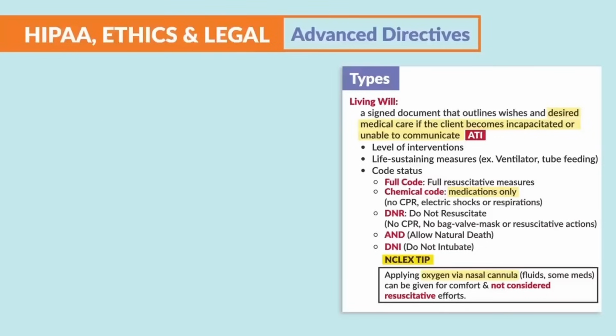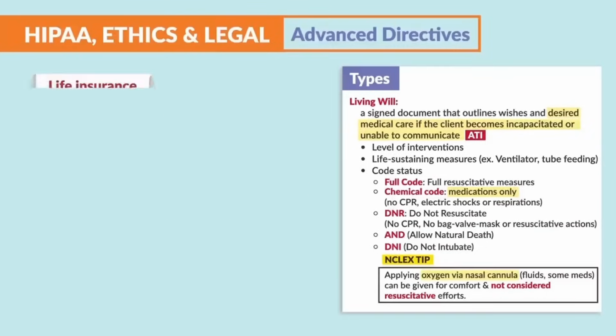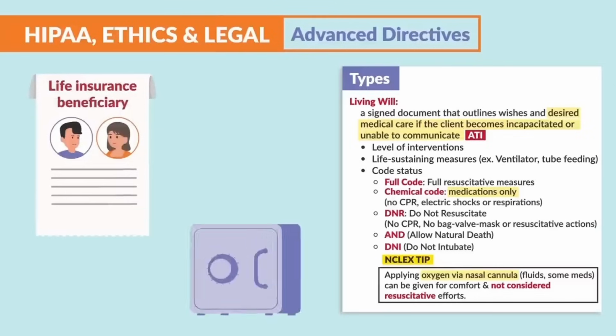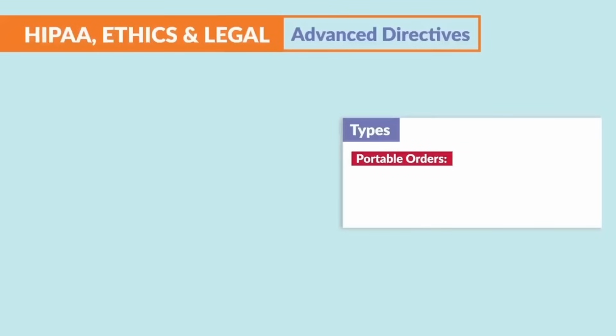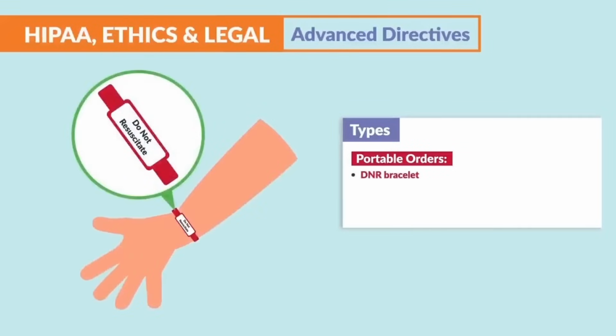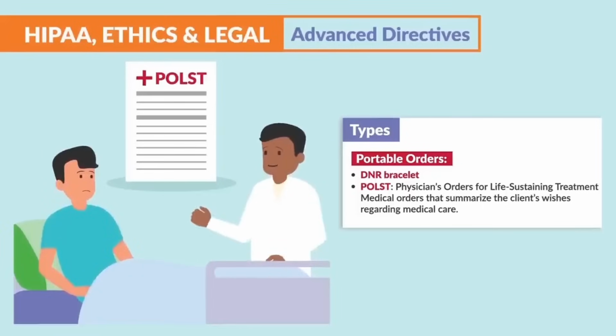Now don't let the NCLEX trick you. Advance directives do not include financial power of attorney, life insurance beneficiaries, or even safety deposit boxes. Now, sure, those are important end-of-life care needs, but not considered advanced care planning. So don't be tricked. Now, in terms of portable orders, a DNR bracelet can be used, and a POLST, a physician's order for life-sustaining treatment. These are medical orders that summarize the client's wishes regarding medical care.